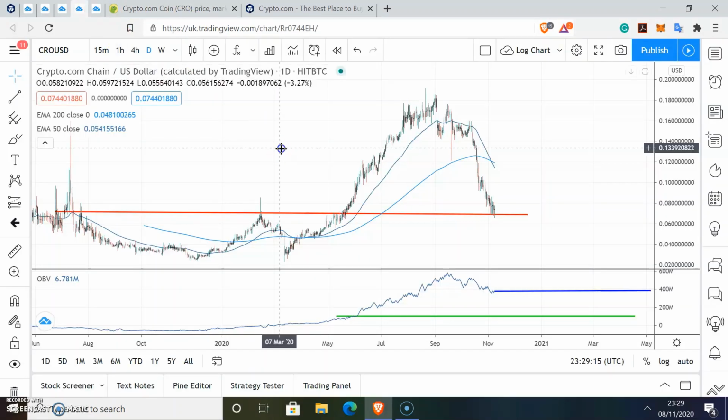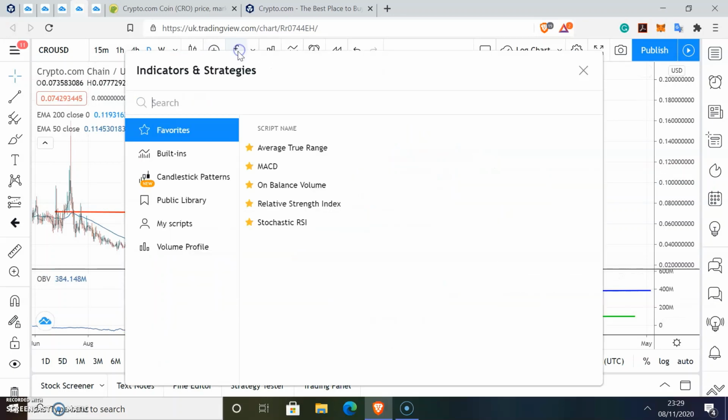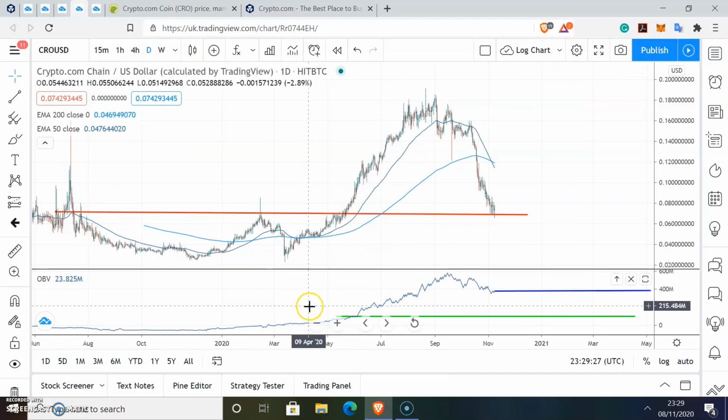Let's now look at something that we haven't looked at before, which is the volume behind the token. This is a metric that I'm looking at called the on-balance volume, and this describes the amount of volume going through the market at any particular point.